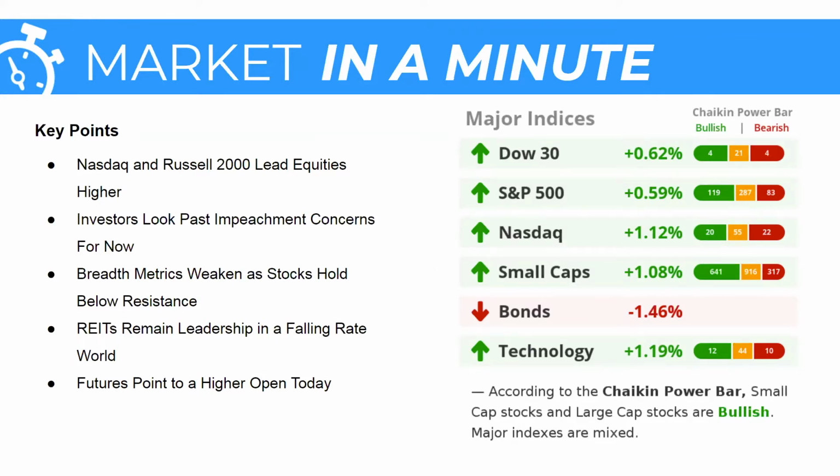But let's first start with the power bars. Power bar for the Dow still at 4-4 after it adds 60 basis points yesterday. S&P 500 adds a like amount, 60 basis points or so, 119 bulls to 83 bears. NASDAQ, some nice outperformance yesterday, up 1.12%, but the power bar ratio still skewed in favor of the bears. 20 bullish or very bullish stocks in the NASDAQ for 22 bearish or very bearish stocks. Small cap strengthened, up 1.08% yesterday, 641 bulls, 317 bears.